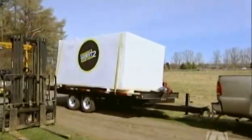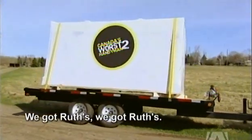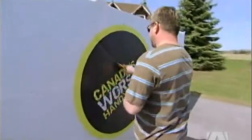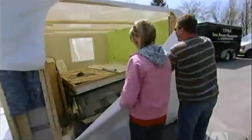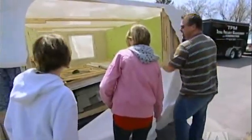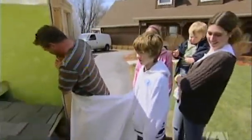Oh, it's got no roof. It's got no roof. Mr. Noble knows what that means. We got Ruth's. You think so? We got Ruth's. I'm scared. Oh, no! What a mess. Roof's on the floor. That's scary. But not too scary.